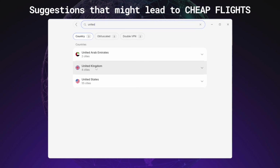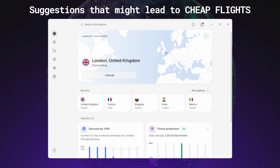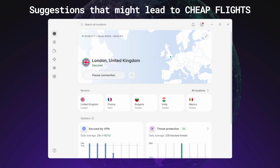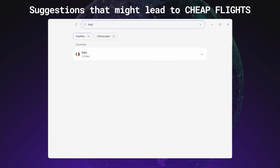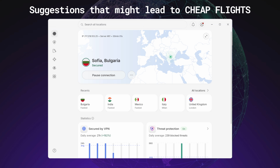For one, you can try your airline's home country. That would be the UK if you're flying with British Airways. Alternatively, you can connect to the destination country. In my case, that's Italy, or you can try low-cost countries like Mexico, India, and Bulgaria.